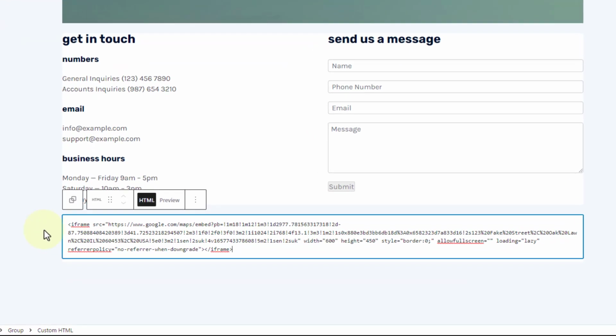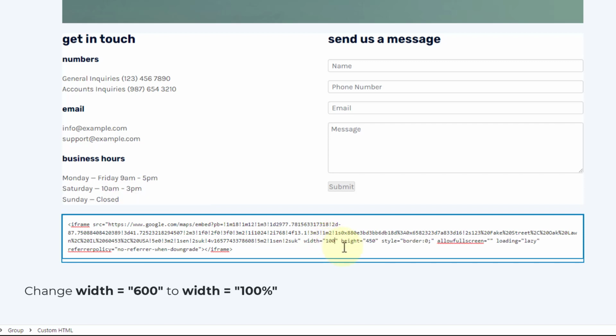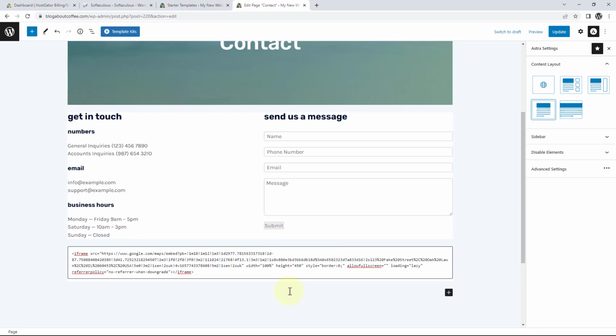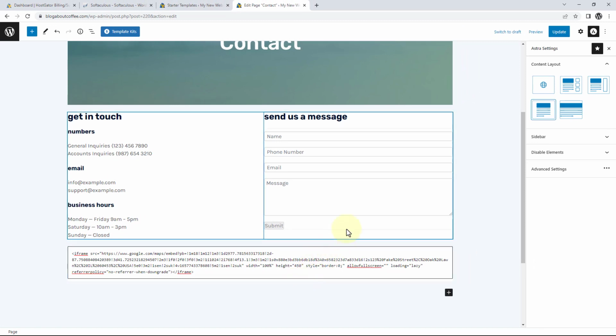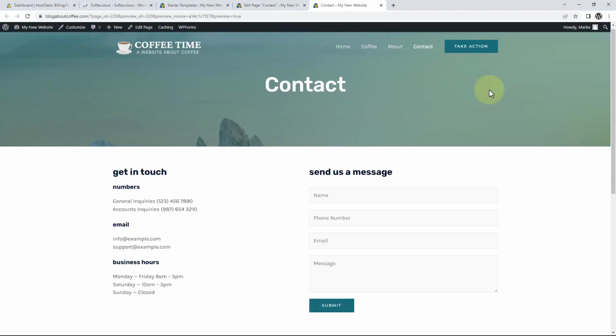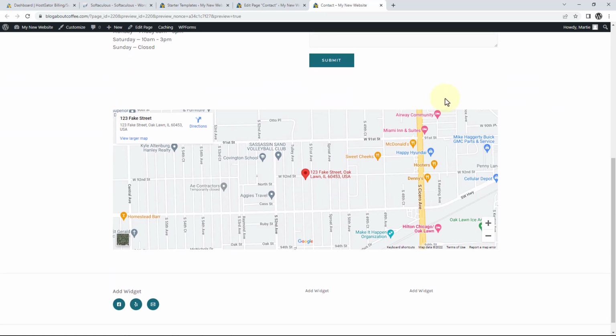And now we just need to make one simple change to this code. So if we look closely at the code, we'll see that it says width equals 600. And here we're going to change the 600 to 100%. Now we're going to keep the quote marks on either side of it. We just want to replace the 600 with 100%. And this is just going to make sure that our new map is the same size as the old one. Then once we're done here, if we preview our page, and scroll down, we'll see that the map has been updated and now shows our new location.